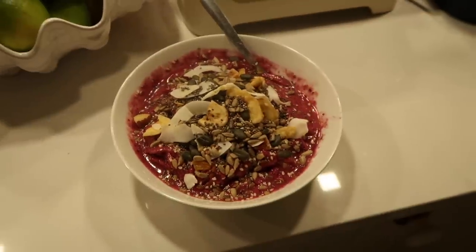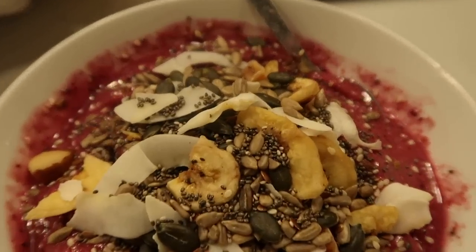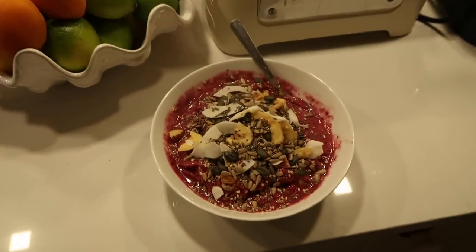Smoothie bowl, the most giant smoothie bowl. Look at that. So I'm going to get on with some admin. I'm just getting myself ready for the day.